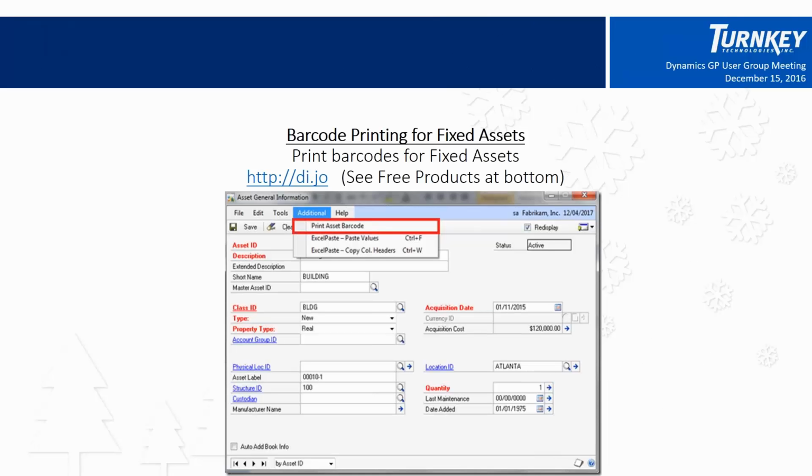Fixed assets. I know from Diane's poll, only a few of you are using fixed assets, but you have great capability to now print barcodes on your fixed assets.